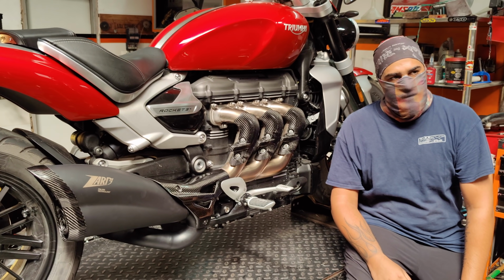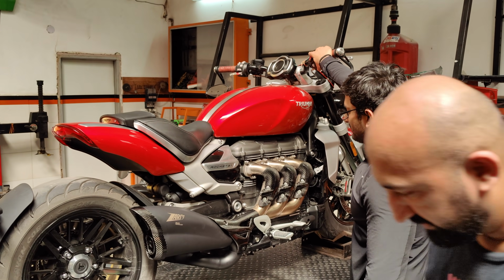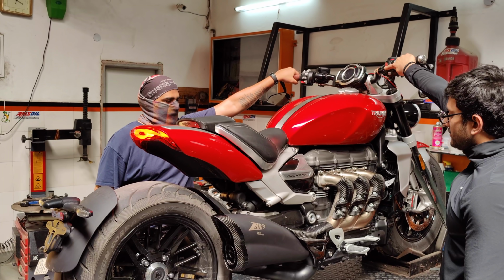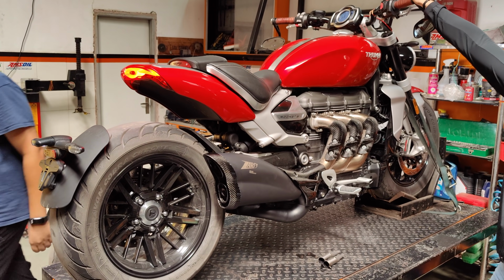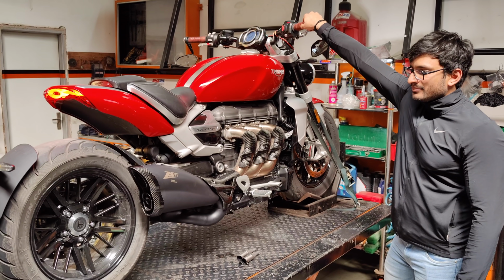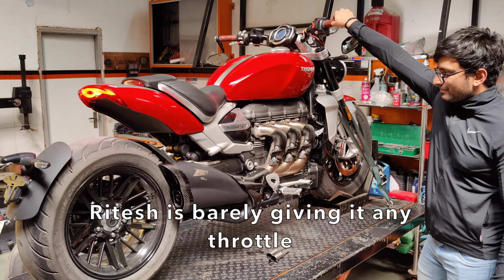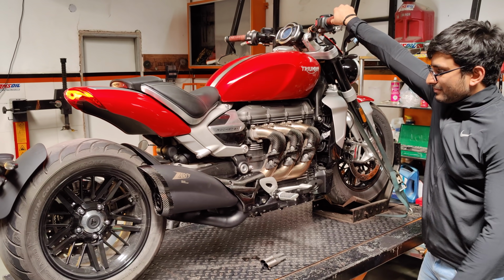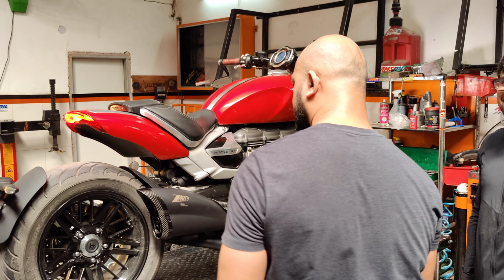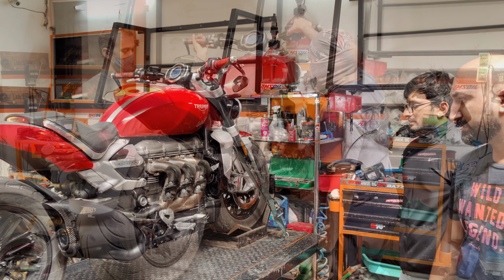Okay. Shall we start her up now? Sure. I would request Ritesh. Ritesh, please. I think you'll have to press the clutch. So this is the first time, first start, we haven't done it so far. What is the smoke? The smoke is there because of the oil, the lubricants that we use, to seal it. Okay, so once it burns off, the smoke will disappear.